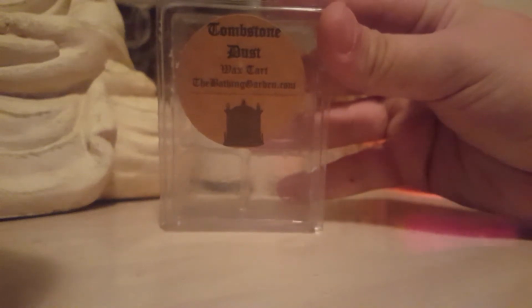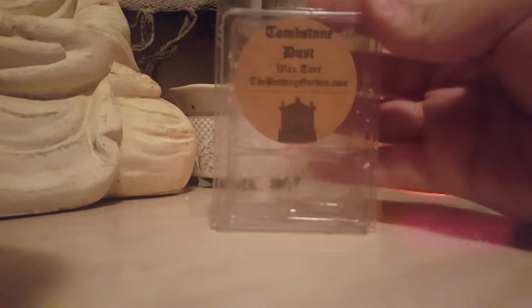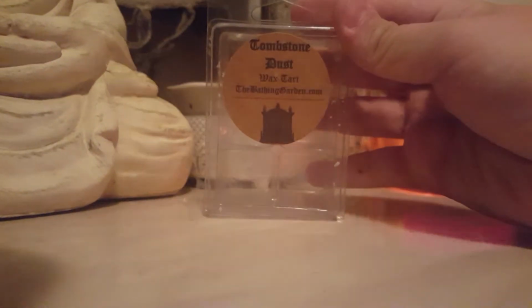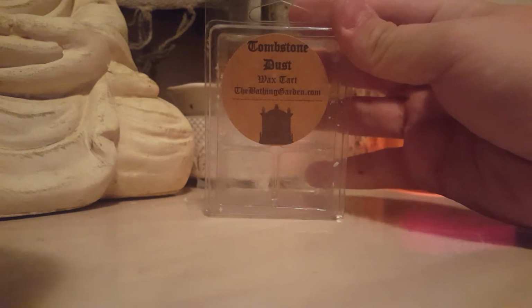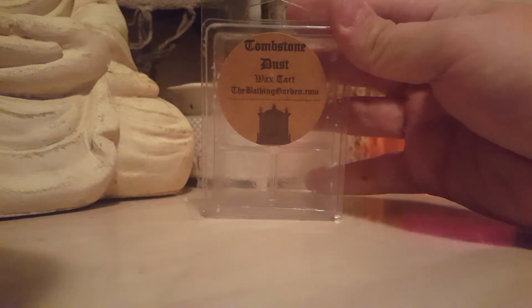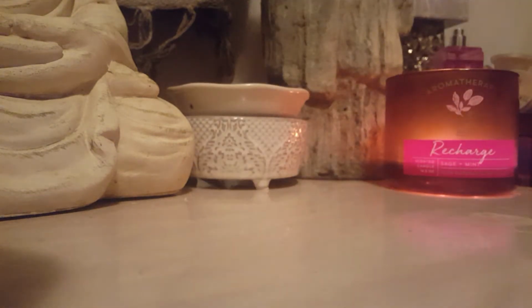I finished Tombstone Dust from the Bathing Garden. It's green apple, cinnamon cupcake, marshmallow, brown sugar, cinnamon glaze. It sounds amazing and it smells amazing, but the throw on this was just non-existent to me. Bathing Garden kind of lets me down a little bit, and this has been from October, maybe September. I let this cure for a while, and I was like, okay, it's time to melt it, get it out of my stash, and just couldn't smell it.